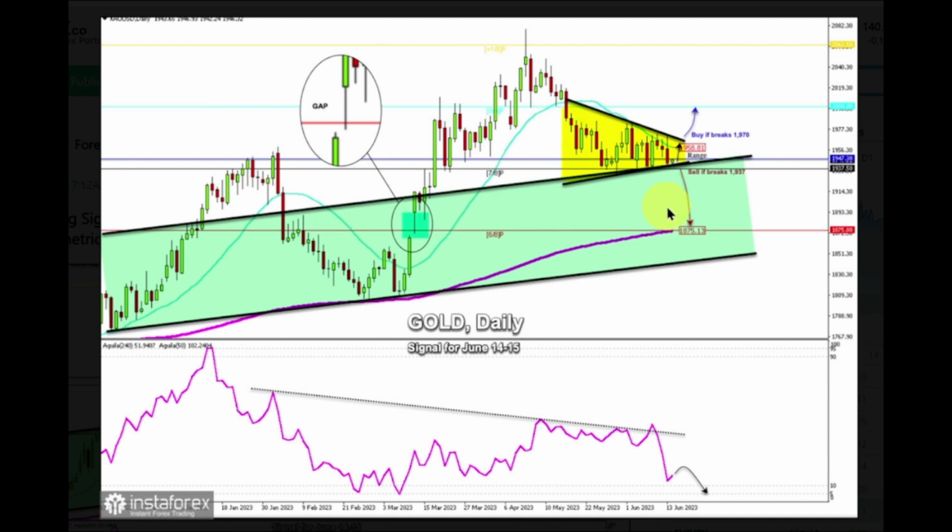If gold consolidates above 1970, the uptrend is likely to resume until it reaches the psychological level of 2000 USD. The metal could even approach the high of 2077. Conversely, if the gold price falls below 1937, it could trigger a sell-off and the gold price could drop to the 200 EMA, located at 1875.